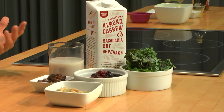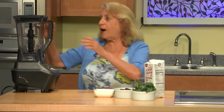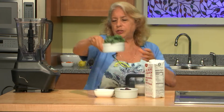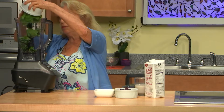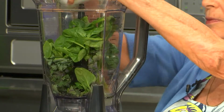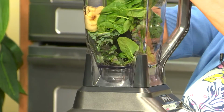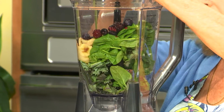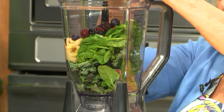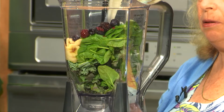And this can help. Sometimes people say, what if I don't even like vegetables? What if I don't like greens? Try this and see what you think. In goes the spinach and kale. In goes the bananas. Frozen berries. There's strawberries, blueberries, raspberries, dates, and now plant milk. Any kind of plant milk, really.